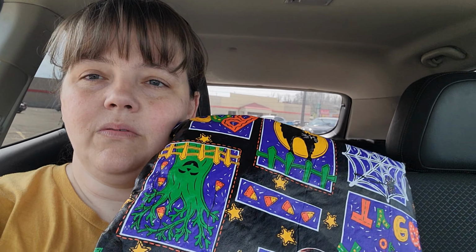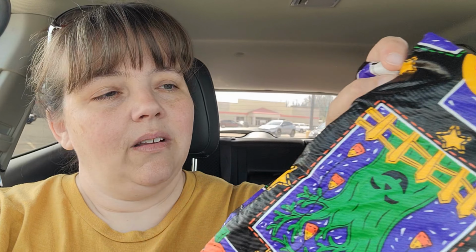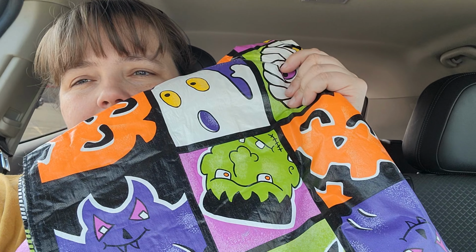But I did pick up two things. A couple plastic, it's that vinyl with the cotton on the inside. I got that one, and then I got these little faces. I don't know if they're vintage or not. They're cute. They're not worth anything. I'll keep them.